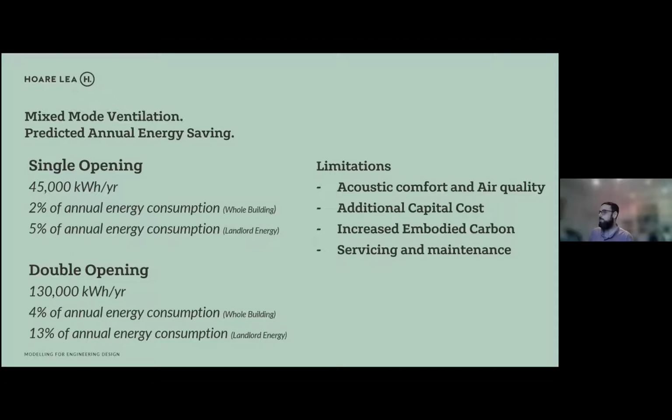However, they are allowing for future adaptability. So in any case where acoustics or air quality get better, they are able to take away individual panels and install an opening window. So it's not an ideal example, but it is a good example of future adaptability, which we'll see more in the industry.